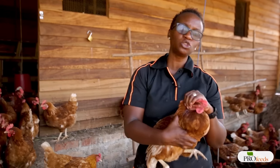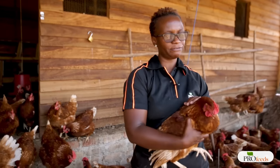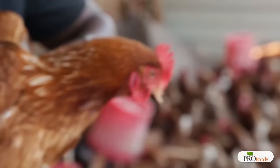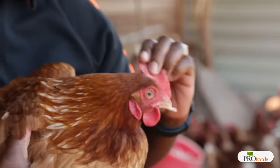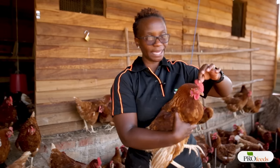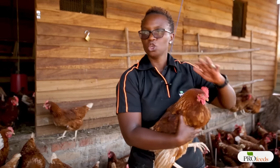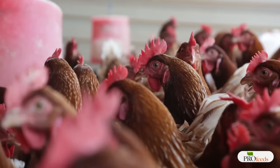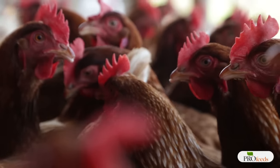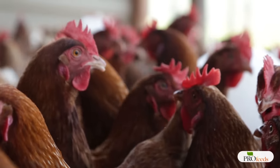And the first thing that I want to show you here, as you're looking at this beautiful girl that I'm holding, is the comb, right? This thing. The comb shows that the hen is mature and is ready to lay an egg. It must be big and bright red. As you can look around here, you see that almost all the combs are mature, they are bright red and they are nice, right? So this is a sign that this chicken is actually mature and it can lay an egg, right?